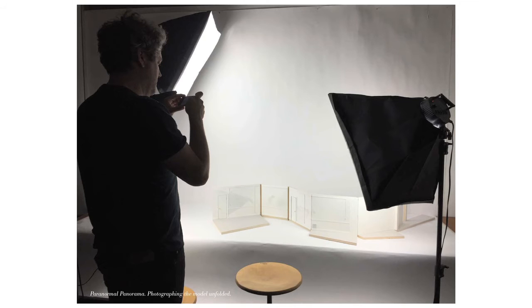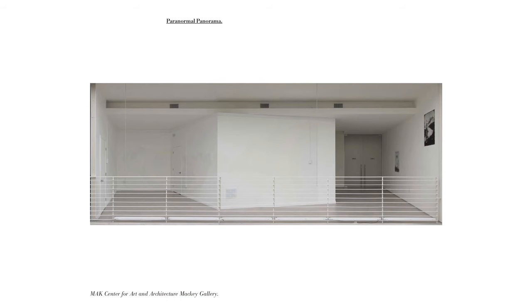And this is one of the models in the space. By the way, this is the MAK project, Paranormal Panorama, and this is the first of 3 that we'll actually talk about in more detail. I'll start to introduce it, and then Andrew will pick it up.